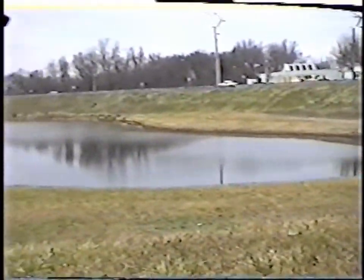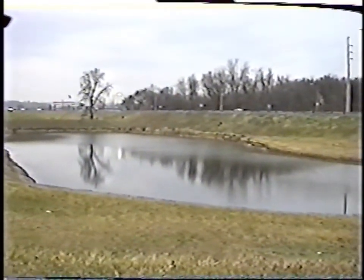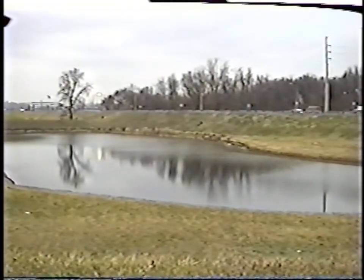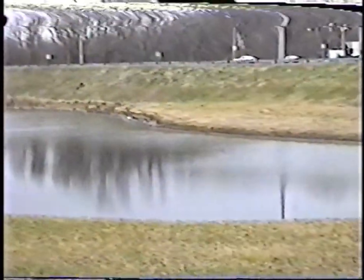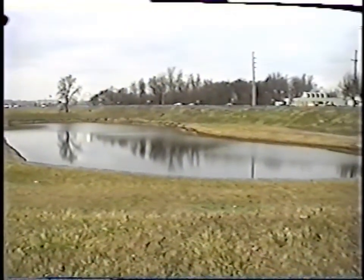We'll hear cricket frogs chorusing from this. Even though it's right along the edge of this road, you can hear them. Green frogs and bullfrogs also breed here. And it also could be expected to see toads breeding in a pond like this.